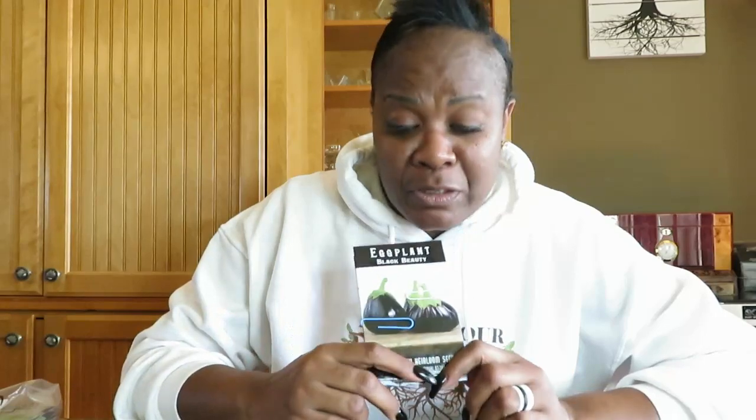Anyway, eggplant. We still have tons of eggplant seeds. Babe, you can speak on this. I don't know if we're gonna plant eggplant this year. I was not a fan. No, I don't know. We might do maybe a couple buckets of it. But we have them. Was not a fan. So that's eggplant. I'm gonna say the best for last, which is the greens.